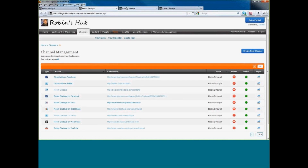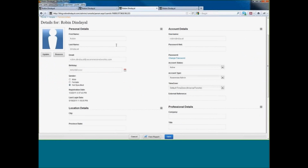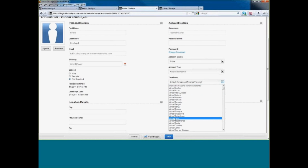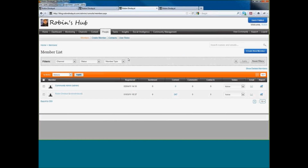So there's that. Let me hop over to the People tab, and I'll click into my profile, and then you'll see there's another field down here under Account Details, called Time Zone. The default value for everybody is going to be whatever their instance of the hub was set up as. So in this example, it's set up under America, Toronto. And then I could change it. So if, maybe for a couple weeks I'm in Cairo, I can publish with the local time zone there, then hit save, and when I go and publish, all my times are going to be reflective of that.